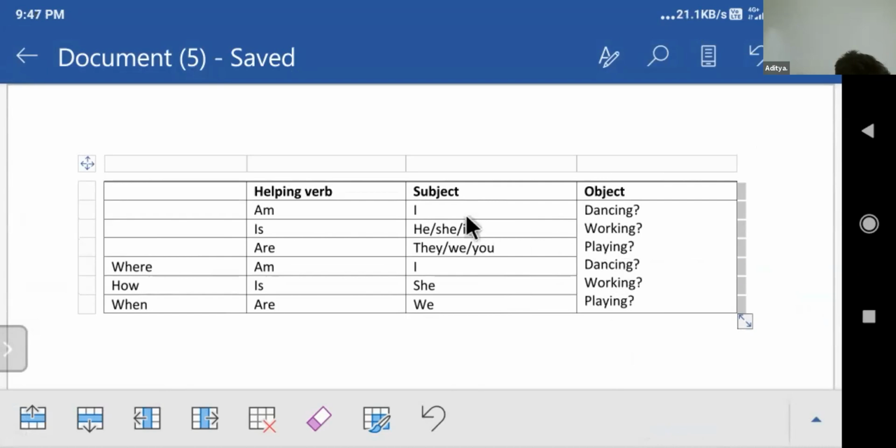What am I doing? Am I dancing? Yeah. And where am I dancing? What does that "where" mean? That is location. Yeah, that is exactly location. Dancing is there, but where.